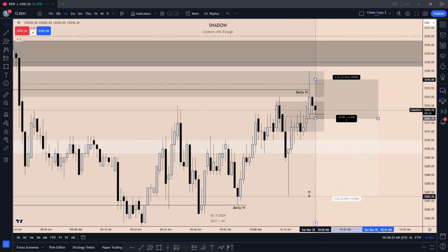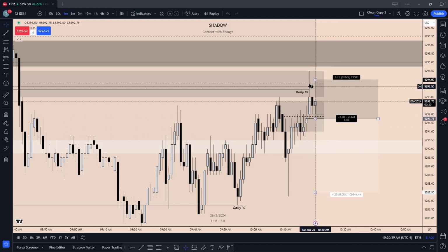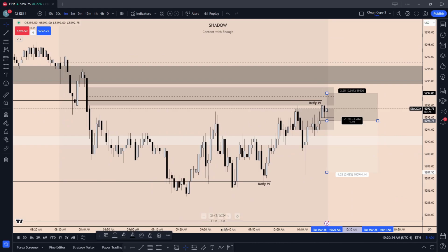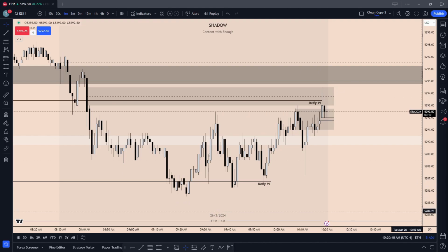But for me, the trigger point for entry is this volume imbalance. So if it holds there and we continue to run, we just miss out on that, okay? But if we can get underneath it, I like that. For at least targeting one of these lows here. All right, still within the 1 hour fair value gap. In the 15 now. Just so many lows there.